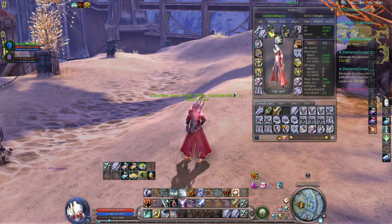the 5.3 gear. They made the accessory even more relevant to plus than before, because the 75 AP gives a 9.3% PvP defense difference compared to the 2-star. I repeat, a 9.3% PvP defense difference compared to the 2-star. So the 2-star and the 75 AP is a 9.3% difference.